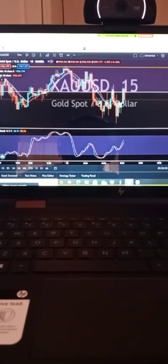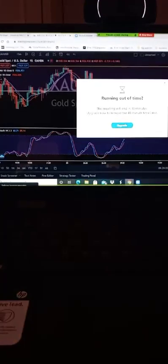So say if it's at 1937, a point would be 1938. A pip would be 1937.37. If it went up to 0.38, that's a pip. A point is the whole number, the whole dollar.